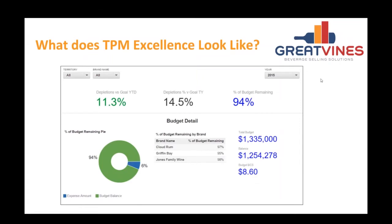So this is an example of maybe what a KPI or top line dashboard might look like for an executive, right? Showing things like, look, what are my depletions versus my goal year to date? I can see here, okay, great, I'm ahead of goal. I'm 11.3% above my goal so far year to date. And also, how far along am I? Well, in this case, I'm 14.5% of my way to my total year goal.